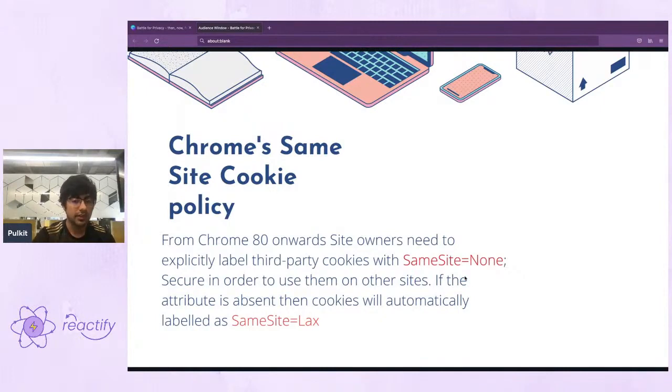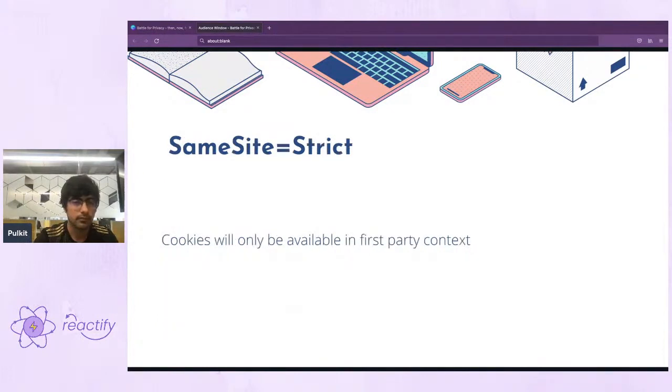So let's first understand what these attributes actually mean. SameSite=Strict. Okay, this is the most stringent attribute. It simply says that your cookies cannot be accessed in third-party context. Cookies will only be available in first-party context, which means if you're trying to set or get your cookies in the iframe, in third-party context, they won't be accessible. It simply says that.